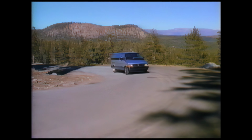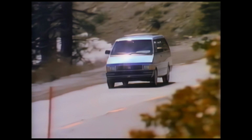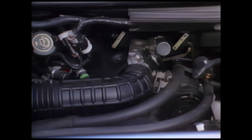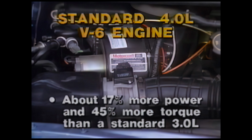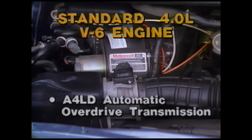Because the front drive wheels actually help pull the vehicle through turns, this also contributes to better handling. Combined with the stiffer suspension, the reduction of body lean is immediately noticeable. You should point out to all prospects that an integral part of this system is a new 4-liter engine. It offers V6 smoothness and is projected to provide about 17% more power and 45% more torque than the standard 3-liter.